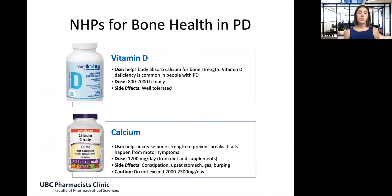Now there's also natural health products for bone health and Parkinson's. And we know that people with Parkinson's disease tend to have a vitamin D deficiency, so lower levels than regular people in Canada without Parkinson's, who themselves might have lower levels because we don't get as much sun in our country. So it's recommended that people supplement it with 800 to 2,000 units a day.